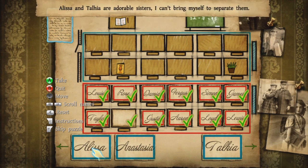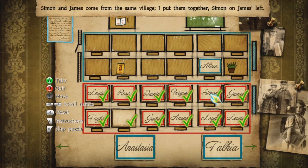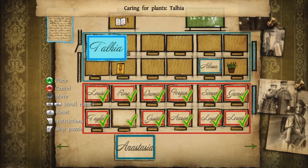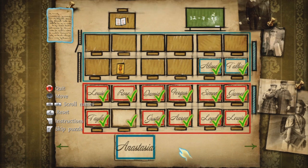Now let's look for Alyssa. Alyssa's there. Talia's over here. Fantastic. Anastasia now.